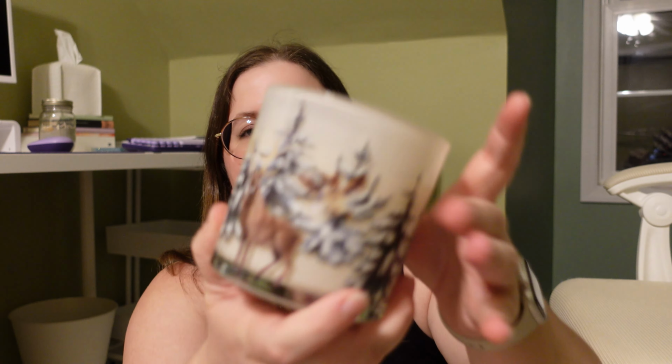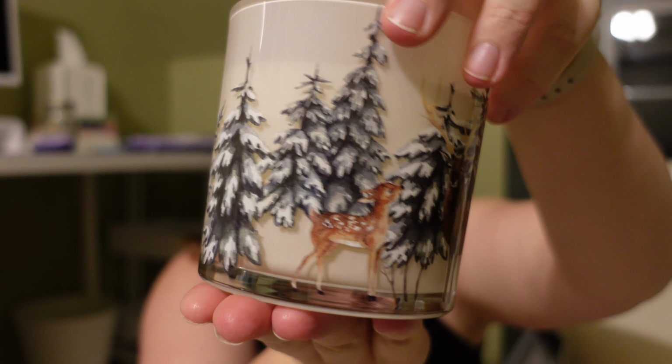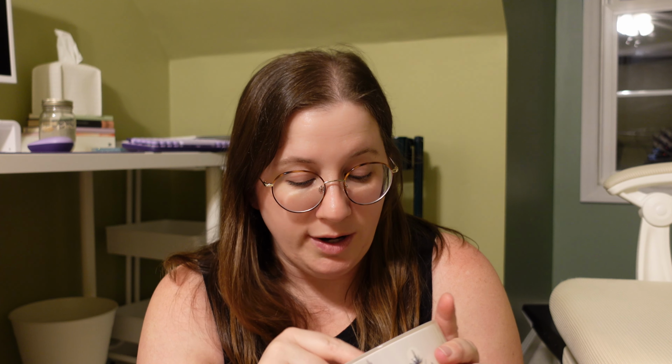The other thing I got from World Market was absolutely not on my list, but I saw it and I was like, I need it. It's a candle. I'm such a sucker for a candle, but look how pretty it is. It's like a little woodland winter scene. Look how cute. It is literally so pretty. The scent is Fairy Tale Forest. It has notes of pine trees, white birch leaves, and soft sandalwood. Oh, it smells so good.